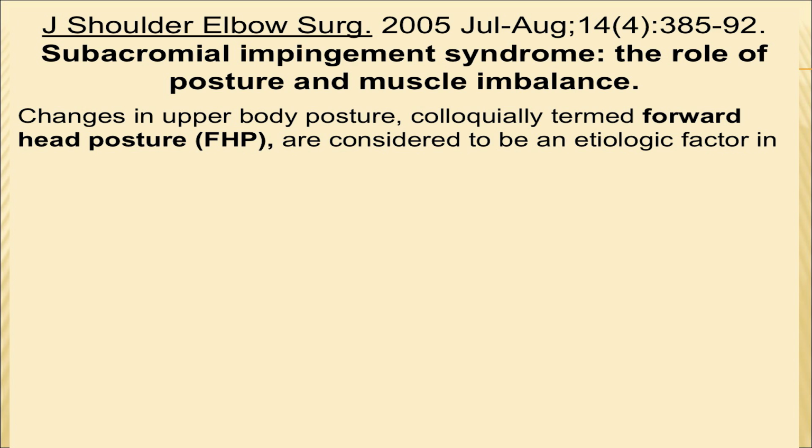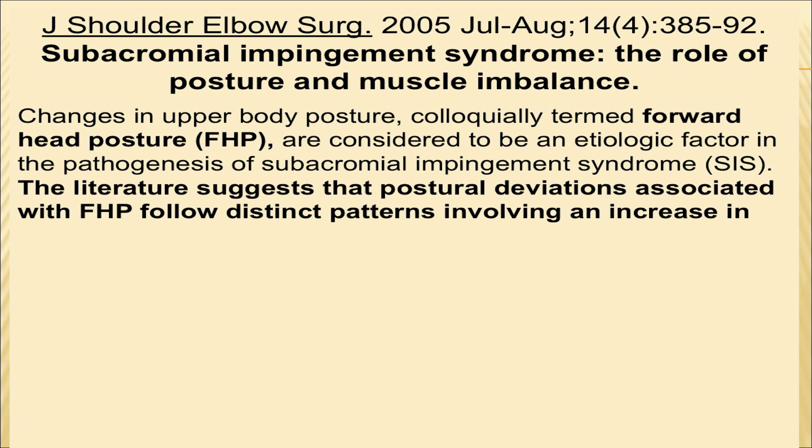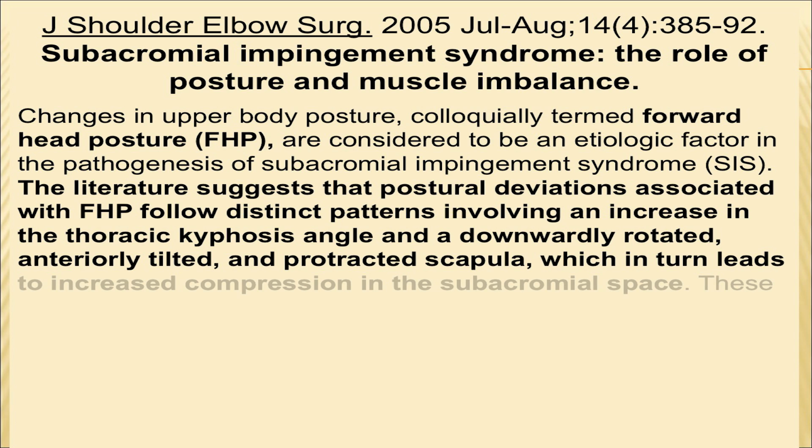Changes in upper body posture, colloquially termed forward head posture, I say that 3 times really fast, are considered to be an etiologic factor in the pathogenesis of subacromial impingement syndrome. The literature suggests that postural deviations associated with forward head posture follow distinct patterns involving an increase in the thoracic kyphosis angle, downwardly rotated anterior tilted protracted scapula, which in turn lead to increased compression of the subacromial space. It's kind of like I see forward head posture and I'm thinking, man, they're right on, right? Oh, they totally missed it.